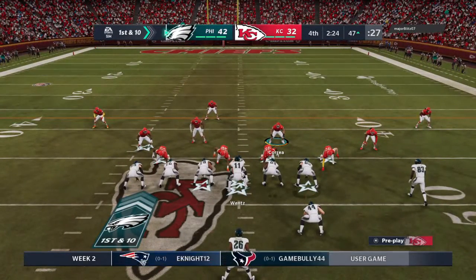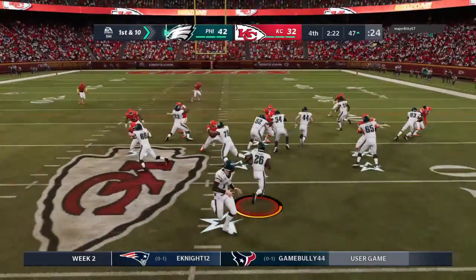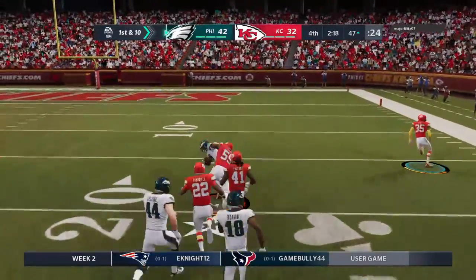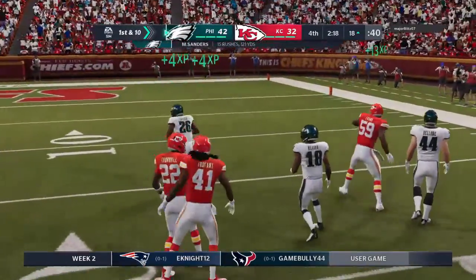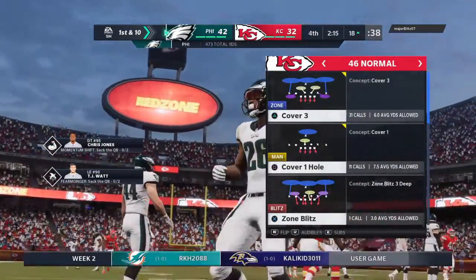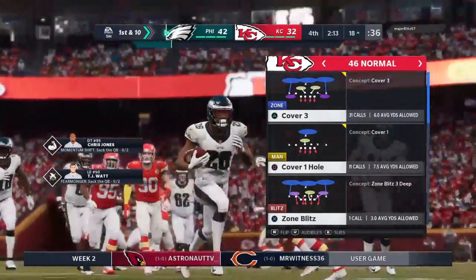Check 15, check 15. On 1st down, it's Sanders. Oh, he's got some breathing room. And they'll wind up getting this one all the way down inside the 20. All told, it's an even 30 and a first down.